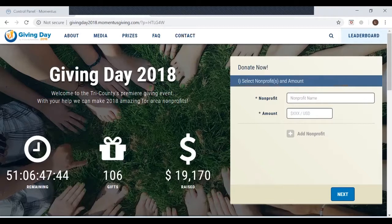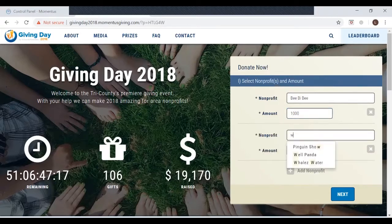This is a demo site, so note that. But this will give you an idea of how we'll have trackers, again, time remaining, amount of gifts, dollars raised, things to drive excitement. There will be the ability for donors who come here directly, if they want to support multiple organizations, to do that from this screen, so they can do it in a very simple way. And so you can just see that, and then go through a checkout process that way.